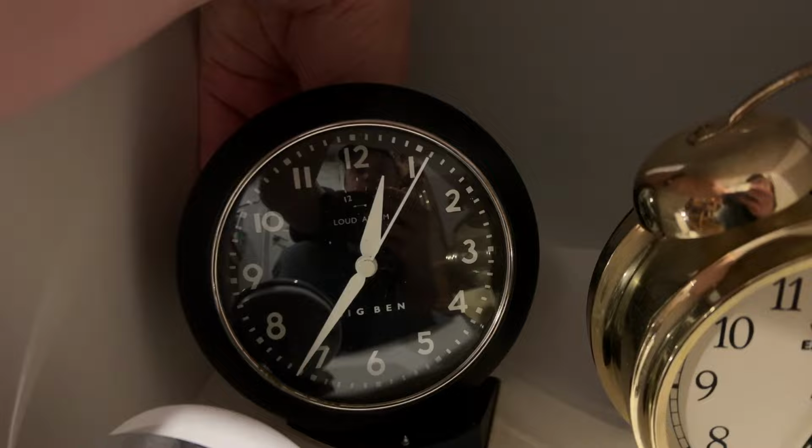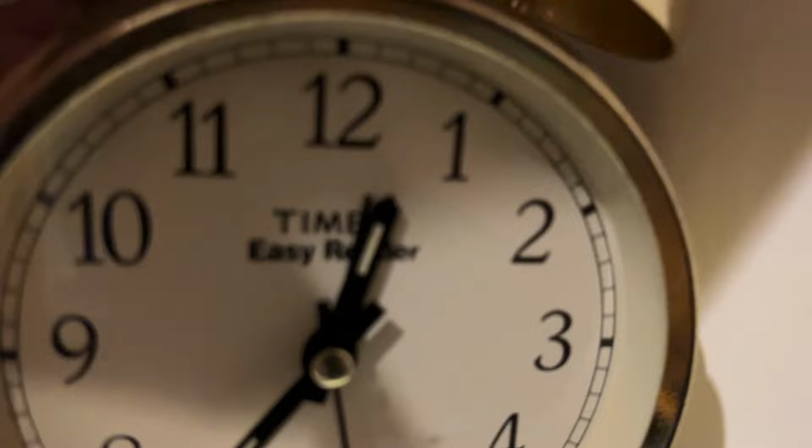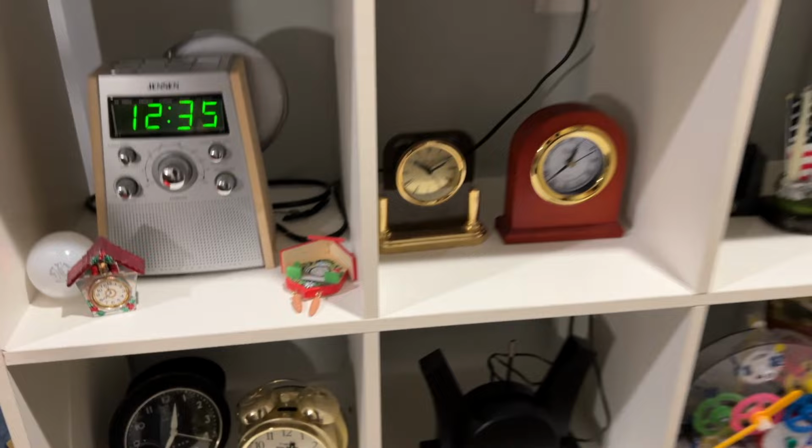And here's my Timex. Sorry, I have to... Doing this one with one hand is not easy. But all right, that's everything right there.